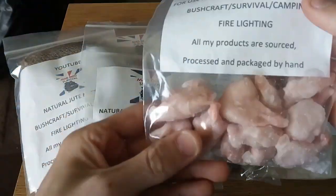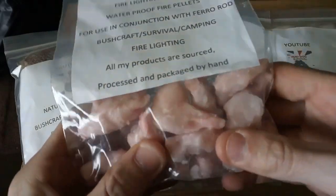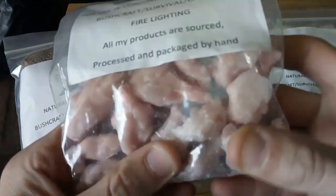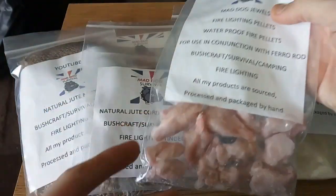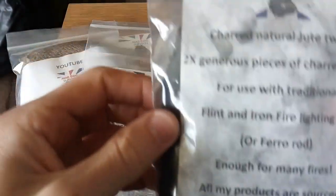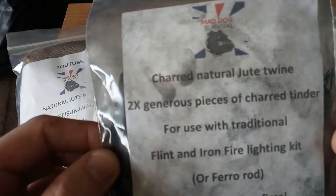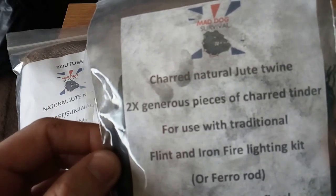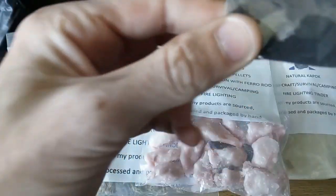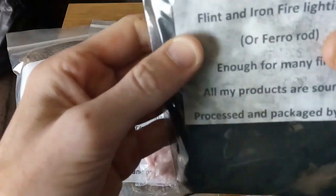I got some Mad Dog jewels. I can't wait to use these, to tell you the truth. And what I like about them, they're all different sizes. I got some of his natural jute twine, charred netting. That stuff looks amazing. Look at that dust on the bottom. That's going to be really good to use. I can't wait to use that.